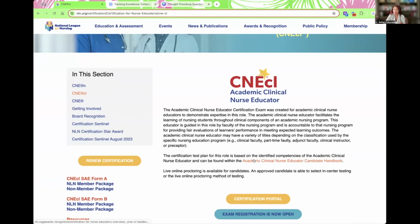You will see in the middle of the page, you can click on Academic Clinical Nurse Educator Candidate Handbook. That is the same resource that we were looking at when we were going over the blueprint. Each of the exams has their own blueprint. This is what you're going to print out.